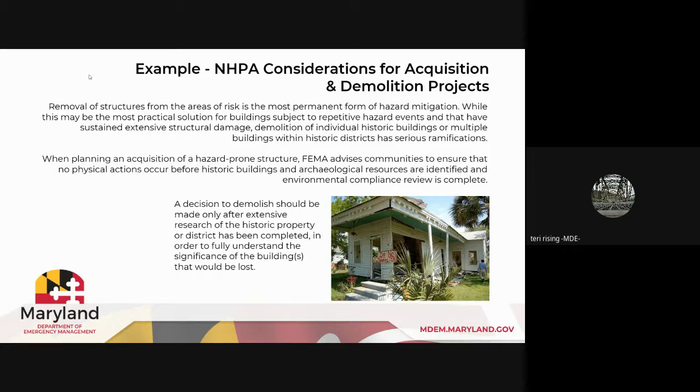So if you're proposing acquiring and demolishing a block, and depending on the size of the historic district, that is a really significant undertaking. So when planning an acquisition of a hazard-prone structure, FEMA advises communities to ensure that no physical actions occur before historic buildings and archaeological resources are identified and environmental compliance review is complete. Basically, no preemptive demolition. A decision to demolish should be made only after extensive research of the historic property or district has been completed in order to fully understand the significance of the building or buildings that would be lost. So that's a part of the process, documentation.